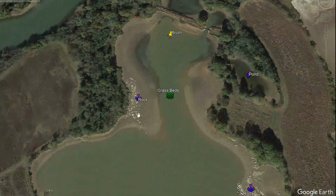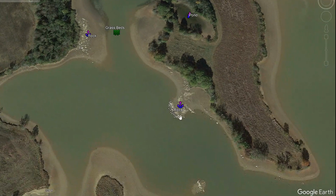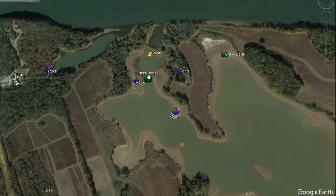And then you've also got this rock that's right in here. There's a little bit right in here too, but a lot right in here, and a lot right over in here as well. So these are nice little hard spots. And notice you've got grass beds back in here too.